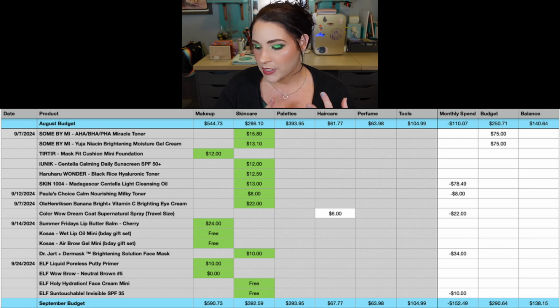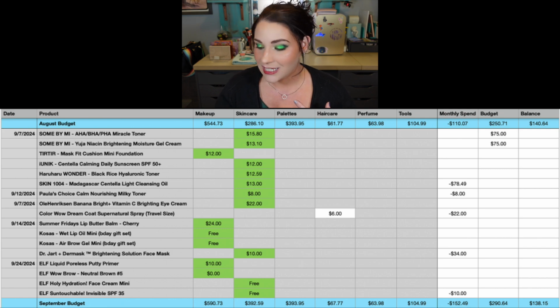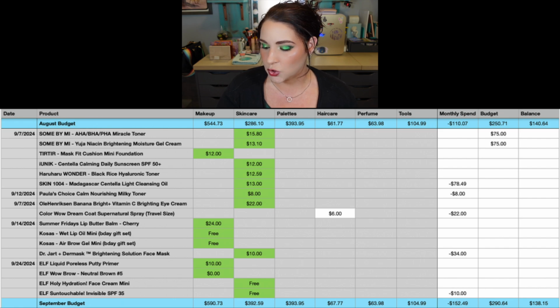$590 in makeup, close to $400, so $392 in skincare. I have no palette purchases in September, so good on me, but $393 in palettes, $67 in hair care, $63, almost $64 in perfume, and then still the $105 in my beauty tools.